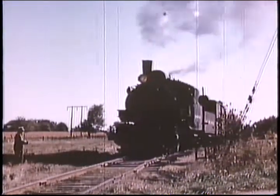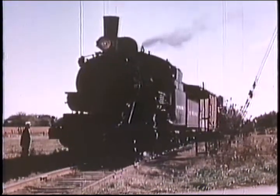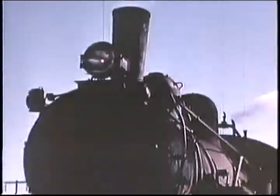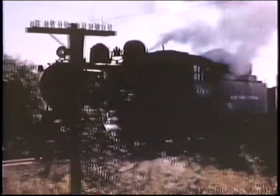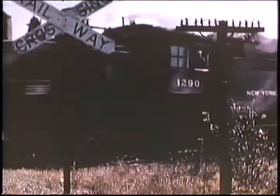Caught in their tightening coils, management fought ferociously to abandon such trackage. But where so much as a single industry remained to be served, an array of legislators, municipal, county, state, even federal, blocked the railroads every step toward abandonment.